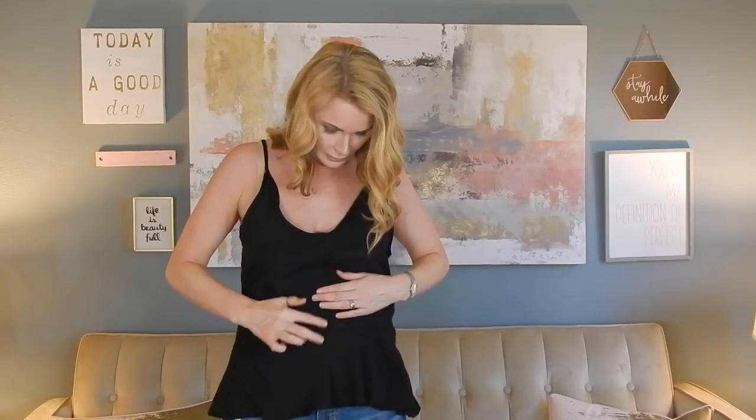Ready? Here we go. It's a little loose around the pit area, which I don't mind because can you see my pit fat? No, it's hidden. So there's the back and there's my bra. But I would wear a black bra underneath here. It's like a peplum blouse, and it's got some foldovers right here. And I realized it also has a zipper that I did not use when I put it on.